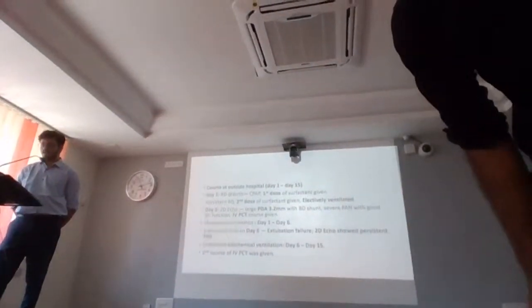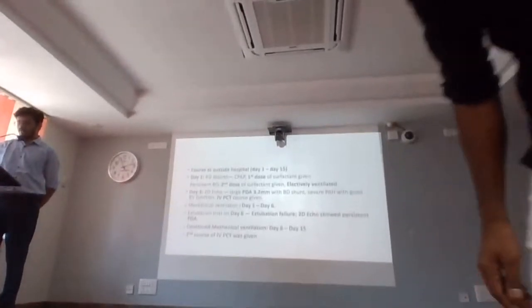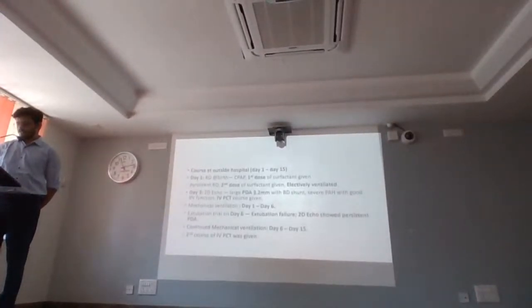The mechanical ventilation was continued from day 1 to day 6 of life. On day 3 of life, a PDA echo was done, which showed a large PDA of 3.2 mm with bidirectional shunt, with severe PAH with good biventricular function. So an IV paracetamol course was started.